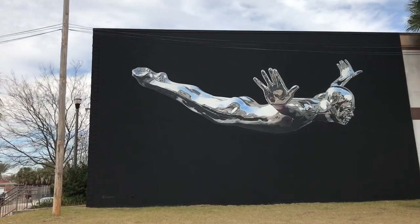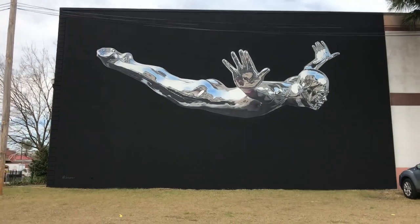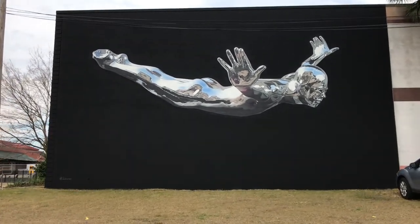The next mural on 115th North Davis Street is by an artist called Ismo from Arecibo, Puerto Rico.